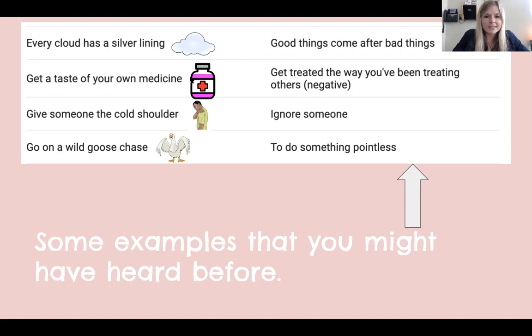Getting a taste of your own medicine is another common expression. It means that you get treated the way you've been treating others, which is not good. For example, if two friends are in an argument on the playground, a third friend might say, "Whew, that person's going to get a taste of their own medicine." And it means that because that person's being mean, somebody might be mean to them down the road. I know that's not really a great example because you all are too friendly and kind for that. Here at Willow Lake, we don't let that happen.